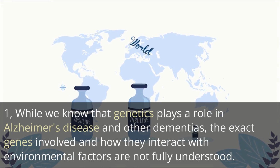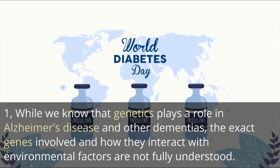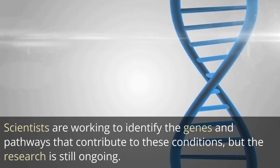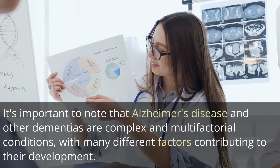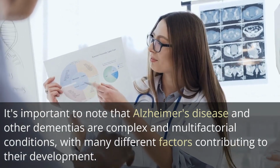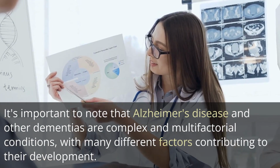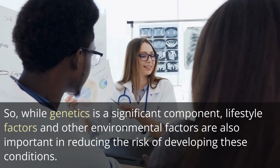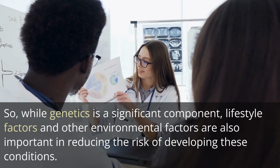1. While we know that genetics plays a role in Alzheimer's disease and other dementias, the exact genes involved and how they interact with environmental factors are not fully understood. Scientists are working to identify the genes and pathways that contribute to these conditions, but the research is still ongoing. It's important to note that Alzheimer's disease and other dementias are complex and multifactorial conditions, with many different factors contributing to their development. So, while genetics is a significant component, lifestyle factors and other environmental factors are also important in reducing the risk of developing these conditions.